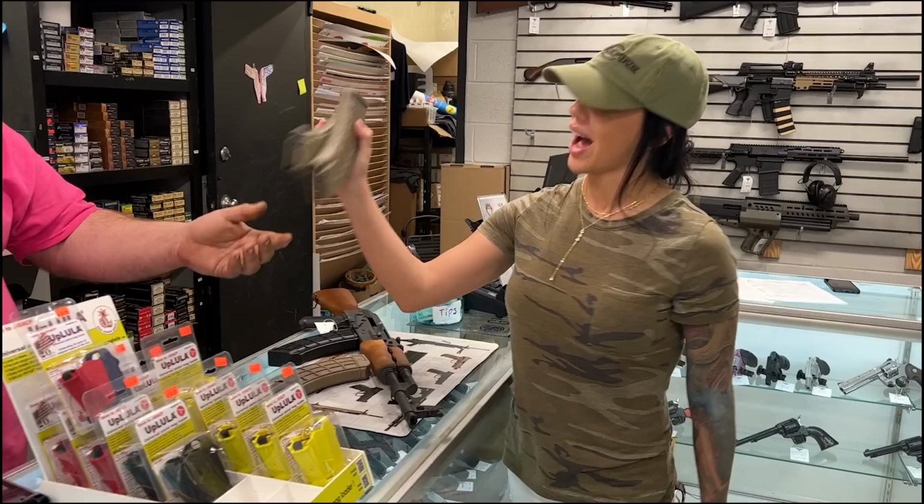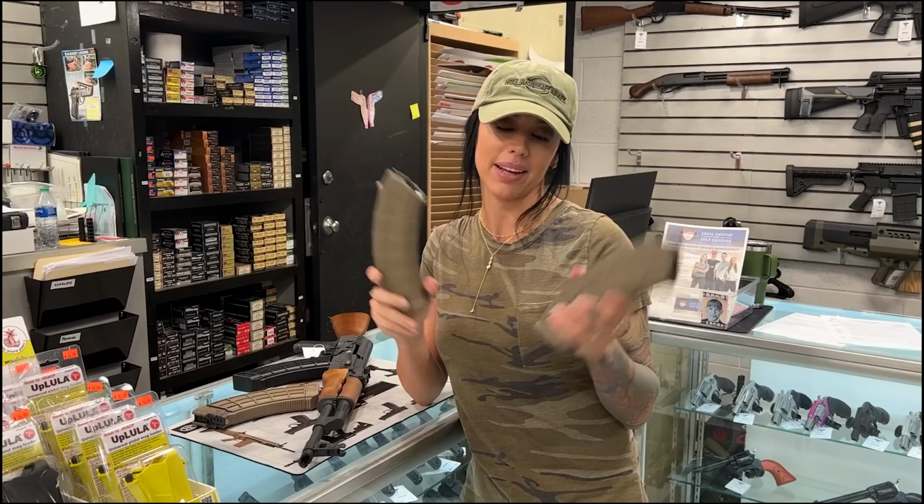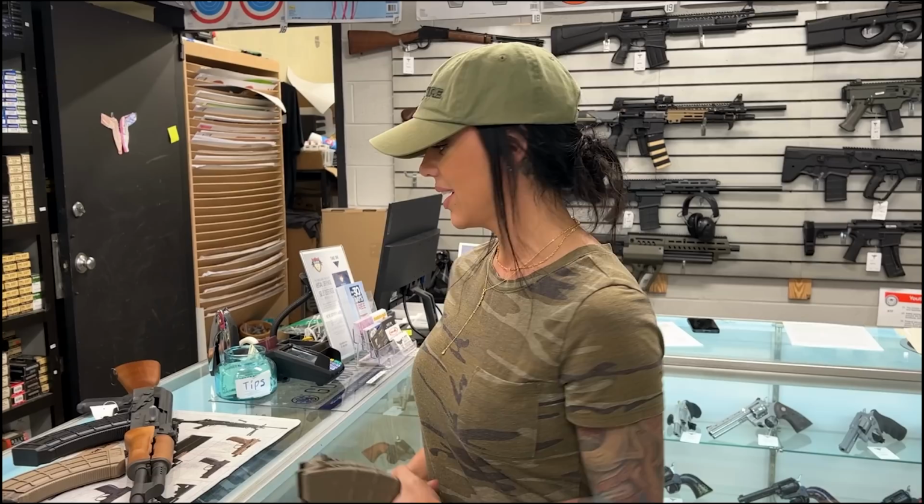I'm getting mags for free because you don't need them for whatever reason. So I appreciate it. We got free mags. I don't know if my Tactical Edge AK will like these because it's so finicky, but we're going to try it. And if it doesn't work with that, well, I'm going to buy this AK anyway, so maybe these will work. So that means, yes, I am getting the AK.